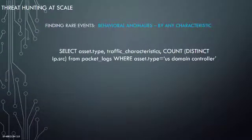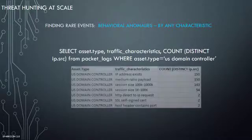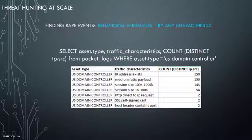Okay, then what we're going to do is go back to SQL here, selecting asset type and traffic characteristics. That's the field we want to pull from, and a count distinct of IP source, again. That's the common thing here. From packet logs, we're using packets where asset type is a US domain controller. So we're still pivoted on one asset type, but instead of just being a protocol, now we're looking at traffic characteristics and which of those are actually rare characteristics for a box in that group.